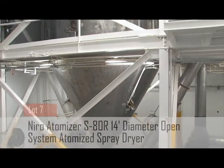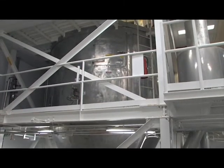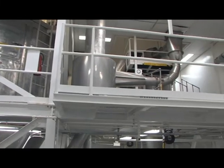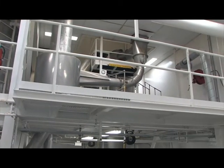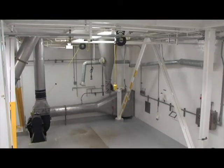This unit was reskinned. It comes with a spare atomizer and with an integrated electronic control system. It has a wet scrubber for emissions control and is compliant for Southern California emission standards. System can be serviced by OEM for both parts and service.